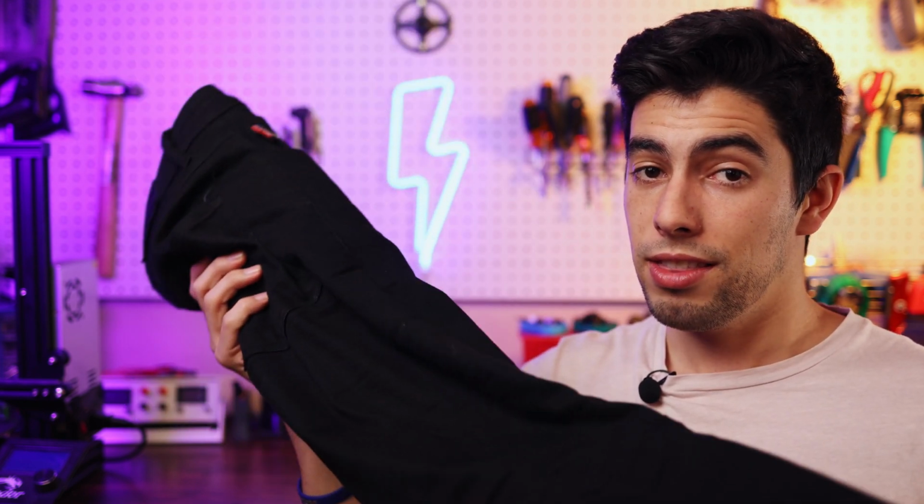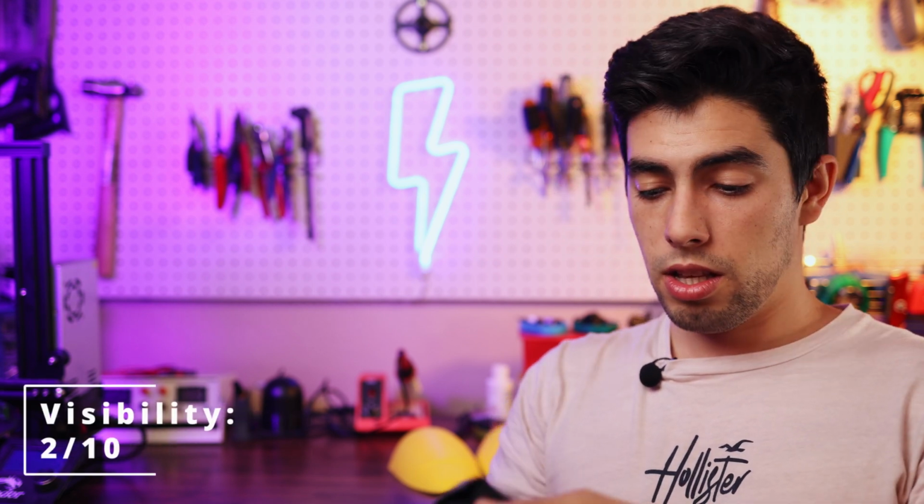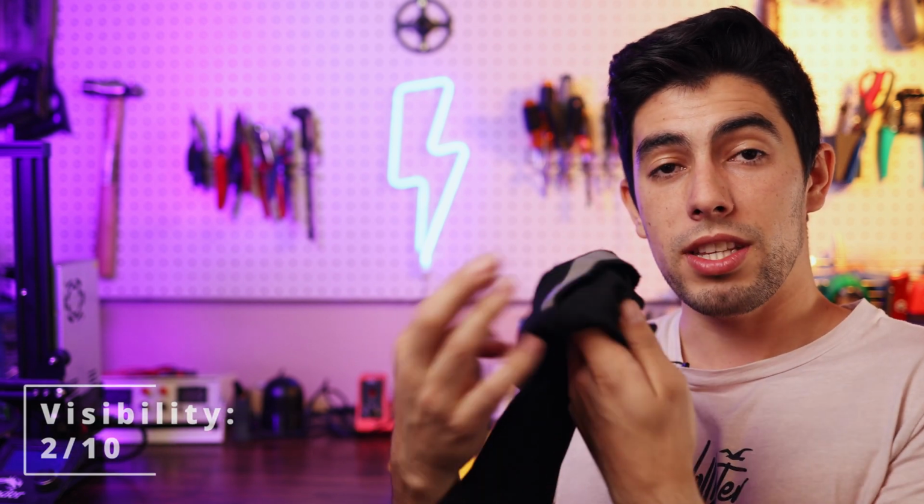So for the visibility, I'm gonna have to give them only a 2 out of 10. These can be rolled up fairly far, but it's still only about 5 inches, 6 inches of material over the entire length of the pant.